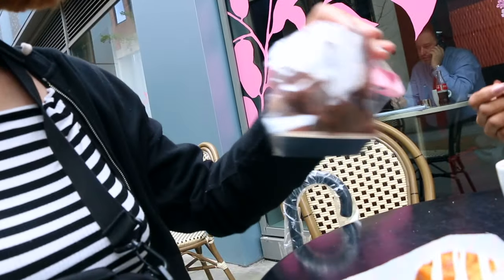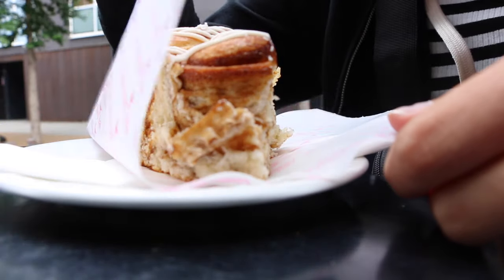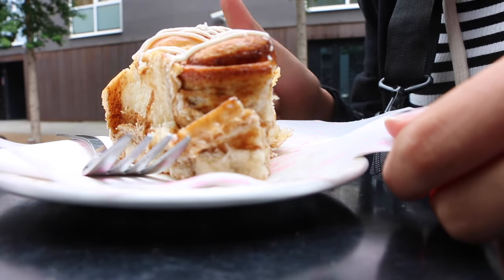I'm so happy, guys. I'm finally going to eat Hummingbird Bakery treats. I got the sticky cinnamon bun over here. I also bought some brownies for later. Got some hot chocolate as well. What did you get, Auntie? Sorry. A frosted brownie and a latte. I love it.